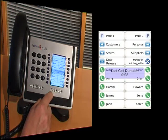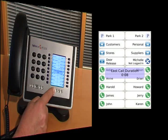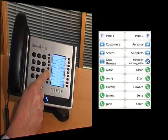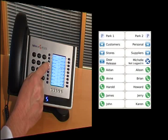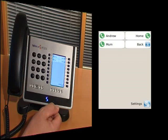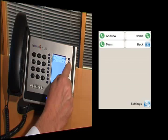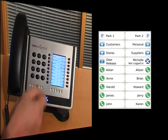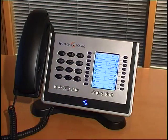I can maximise the amount of numbers that I have on this speed dial by using the arrow down key, and I can have as many screens of speed dials as I desire. But I can also put them under group headers, and this is a way of making them more accessible. I can keep my personal numbers, for example, under one group header and get to them very quickly and easily. I can also use these keys for functions such as door release. As you can see, a great many features are accessed via the favourites display, so much so that many users like to use this as their default page.